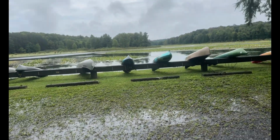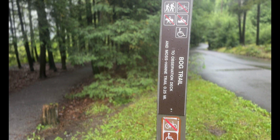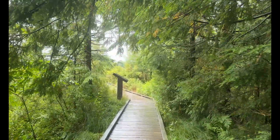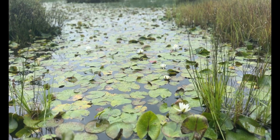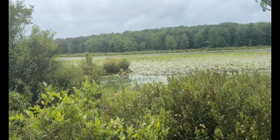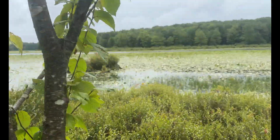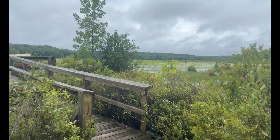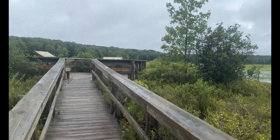Okay, let's walk through this bog trail here, and then that's going to link us up with our Moss-Hanne Trail. Rain's dying off a bit, so I'm enjoying that right now. This is a neat walkway here. This bog and vegetation like this gave Black Moshannon Lake its name. As the water filters through all this moss and vegetation, it turns the water almost black, which gives the name Black Moshannon.